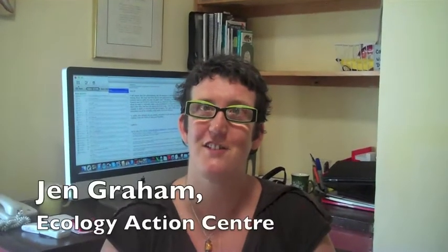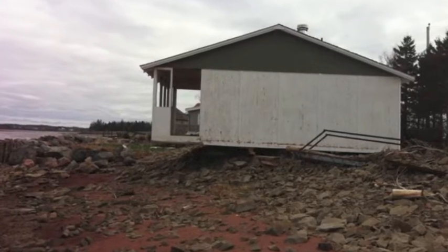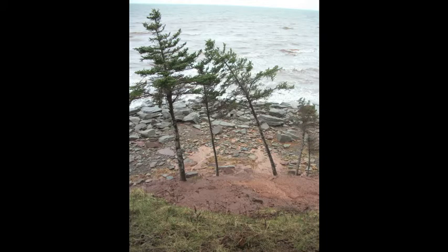The Ecology Action Centre started a Living Shorelines project to help property owners in Nova Scotia better understand and live with erosion. Our coasts are constantly changing, and climate change will accelerate these changes. We believe that living shorelines can be a helpful tool to help coastal communities adapt to climate change.